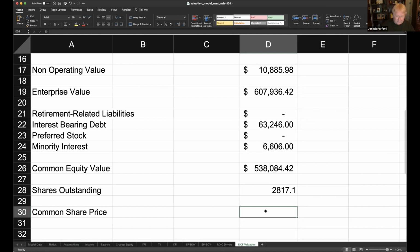So anyways, back to share price. Share price is the common equity value divided by the shares outstanding. So basically $191 a share. Very quickly, we've actually built a model that forecasts a share price. And this is 191, and Walmart today is trading at, stop. I just switched to sharing my desktop, actually, because I'm going to be jumping back and forth.